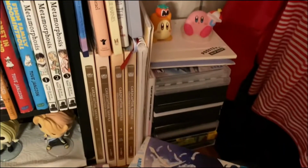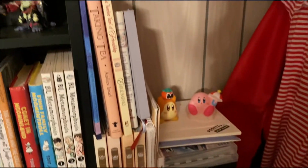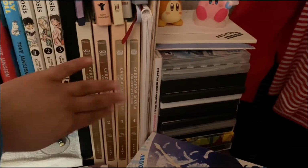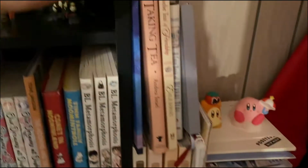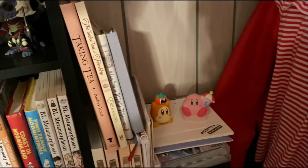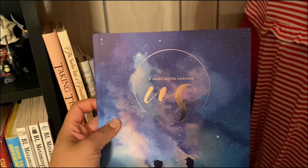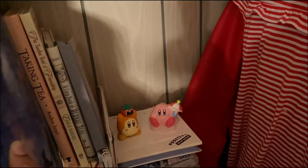Anyway, we did on this little corner. This is like my DVD, video game, more books that I can't fit anywhere else corner. So I've got my 4 volumes of Cardcaptor Sakura. This is the collector's edition. And then I have this sheath sign from, are they called Lightning Spark? Give me a minute. Lightning Strikes. I love their artwork, specifically their sheath stuff. So I was really happy to get this and some other items from their shop before they sold out.